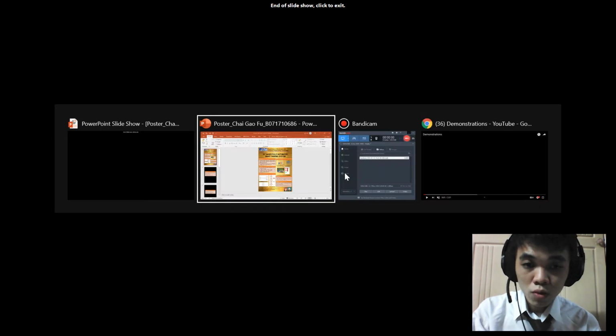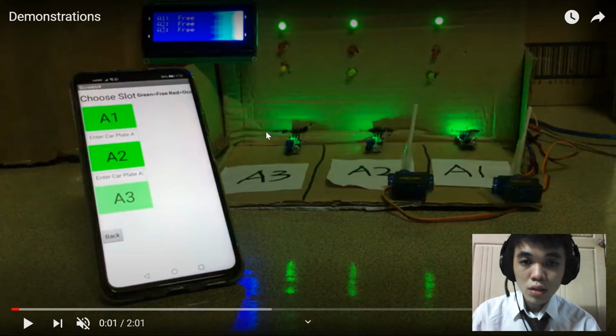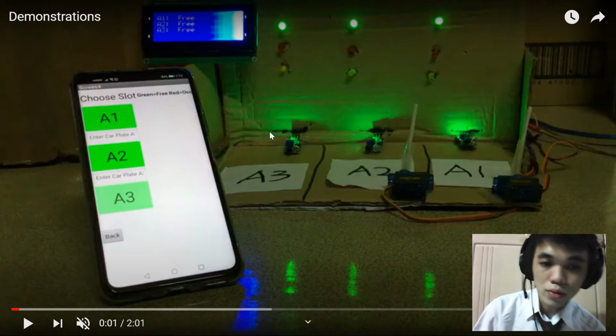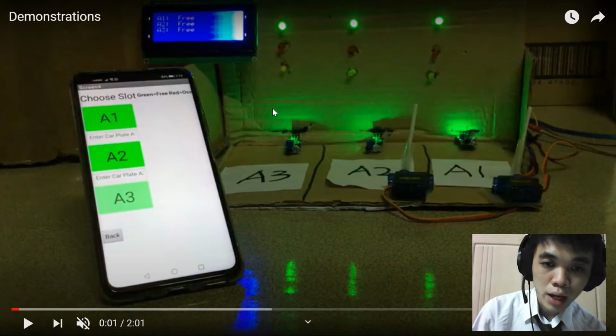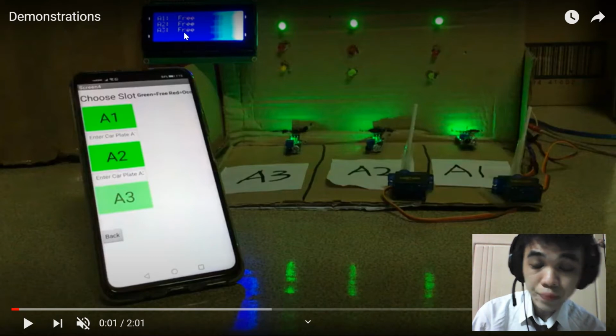Okay, next I will go to the demonstration part. So this is the demonstration of my project. This is the initial status of my project. We can see there is no vehicle in front of the IR sensor, so all the green LEDs turn on, and the LCD shows that A1, A2, and A3 are free.